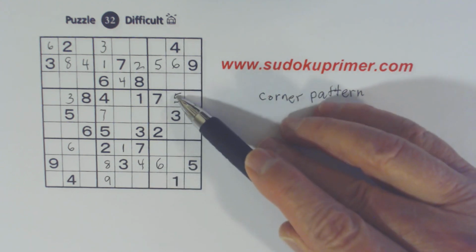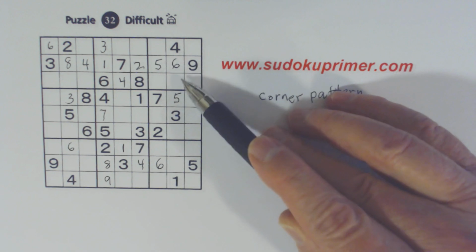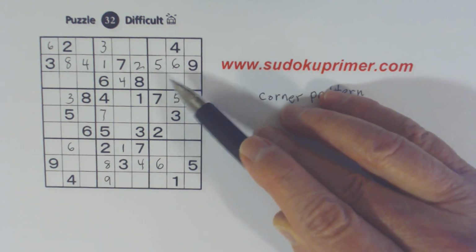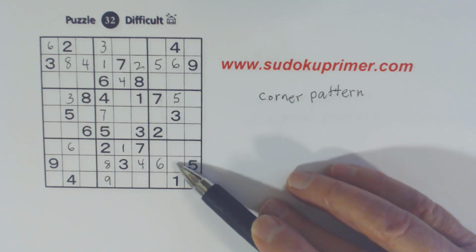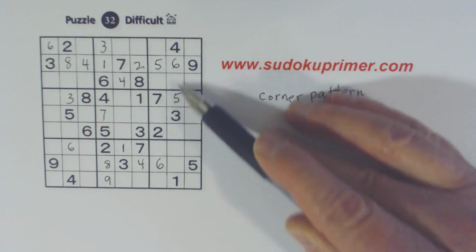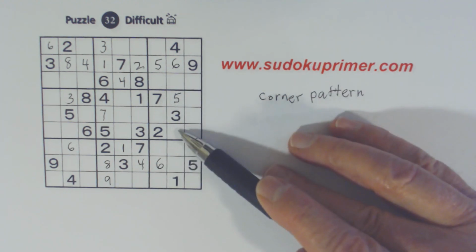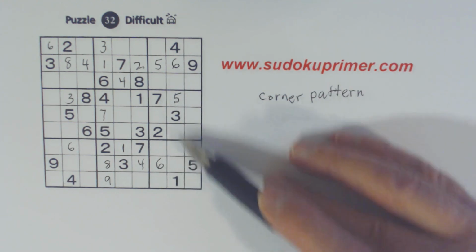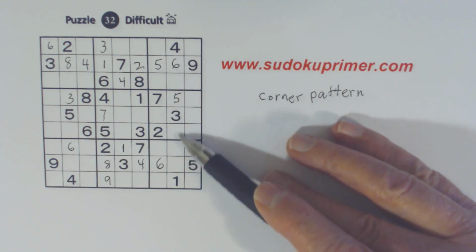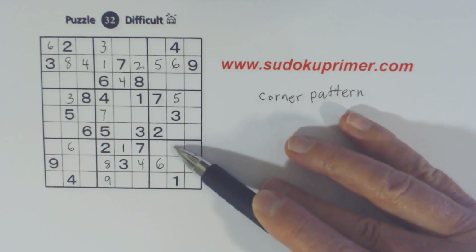2, 7, 2, 7, oh, 2, 7, look at that. Remember our 2 7 twins here. So we have 2 7 twins here, and so we're only missing 2 numbers here. So these are 8 9 twins right there.